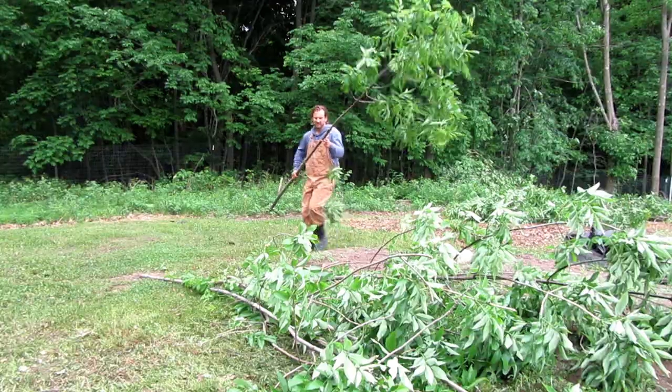Felled them both right where I wanted. The second one, a branch kind of grazed my pear tree, but it looks good. Looks like it survived. Those needed to go. It's an awesome tree, I like that tree, but it shaded out all my apple trees in the afternoon. So she had to go.